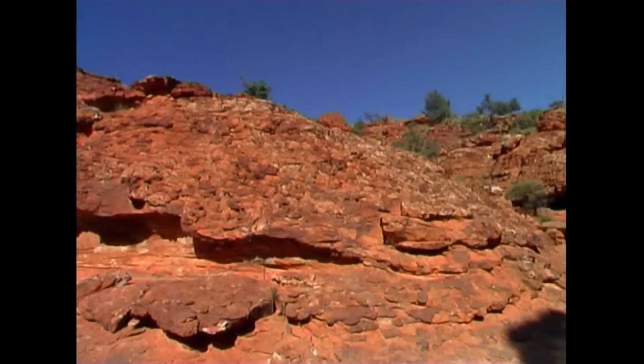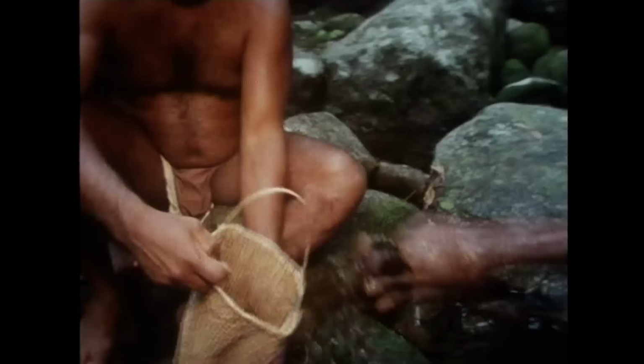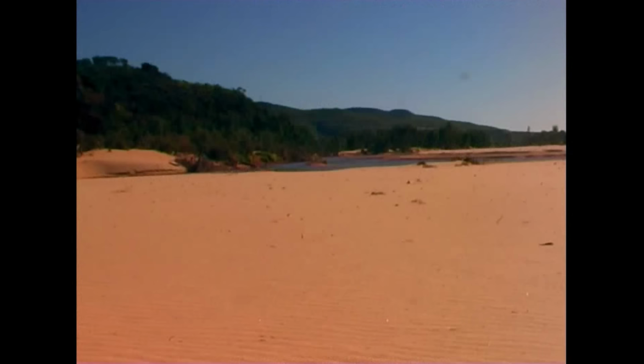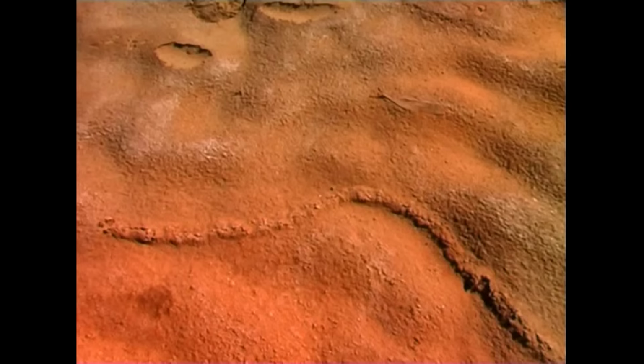The Aborigines have been here for 22,000 years. The oasis supplied all of their primitive needs. Where its spring waters trickle into the desert sands, a host of desert creatures survive. A mole cricket crosses the sand in safety, underground.